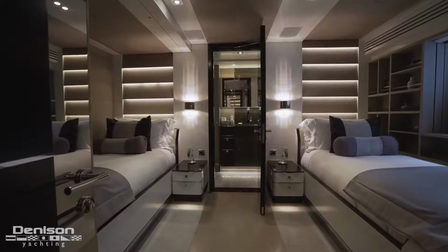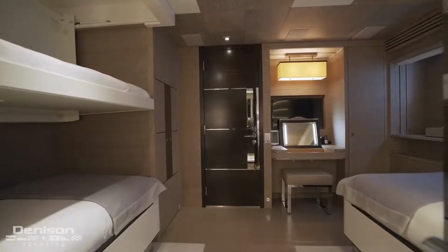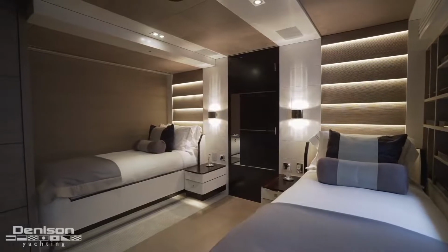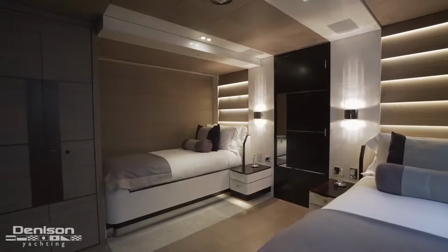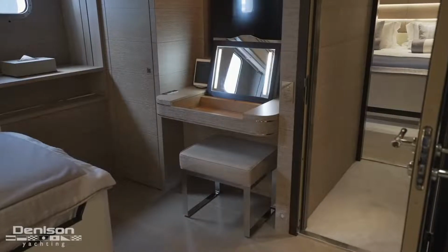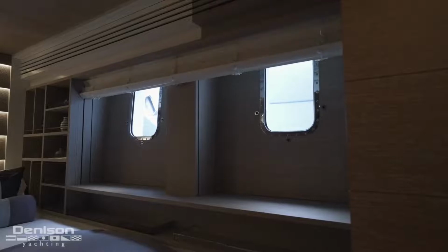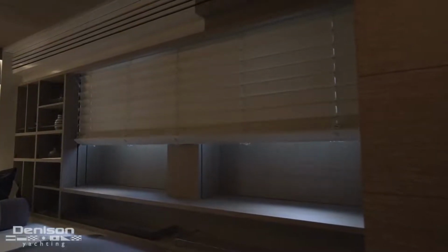Stepping inside, you see that these are some of the largest twin layout cabins that you'll find on a yacht. Located in the port and starboard side of the hull, these cabins each take up half of the yacht's beam and match the VIPs in both quality and amenities. There are not only desks and entertainment centers on the forward bulkheads, but in here you can also see that the hull-side windows are equipped with electric blinds that raise and lower at the touch of a button.